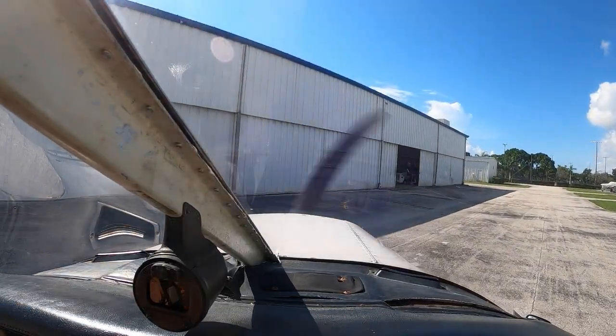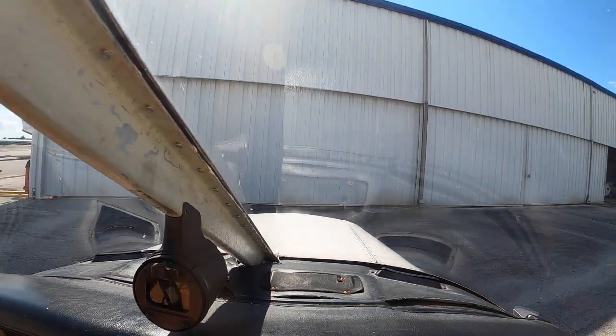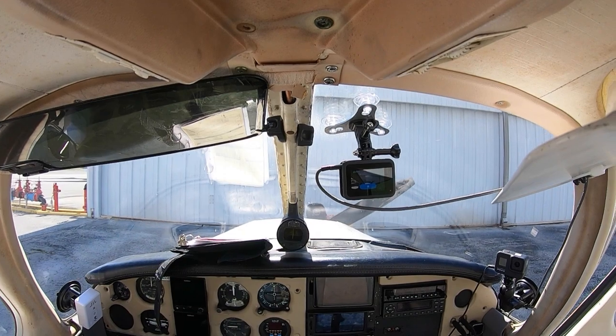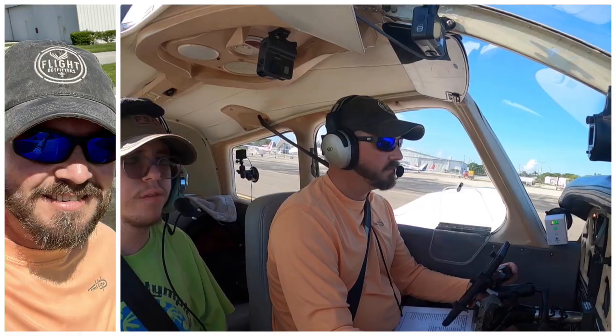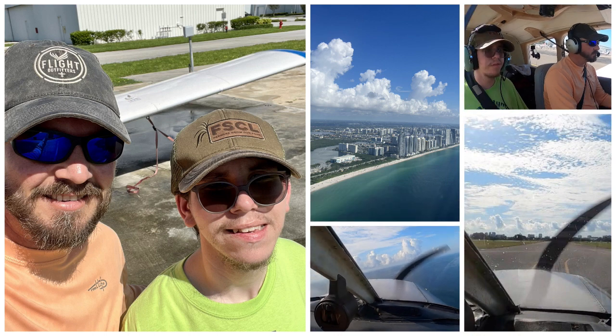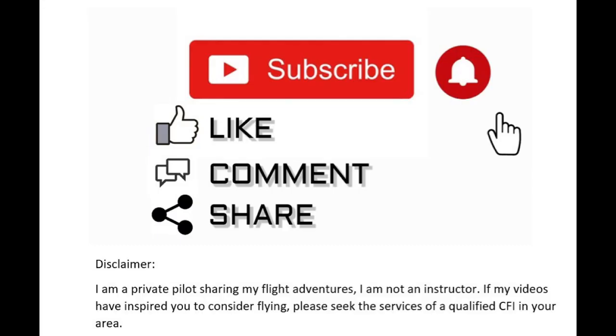Derek really enjoyed his flight, and I was glad that I was able to take him. We couldn't have asked for better conditions for a first flight. We had calm winds, clear skies, smooth seas, and spectacular scenery. We were blessed with an incredible day to fly. This is what VFR flying is all about.